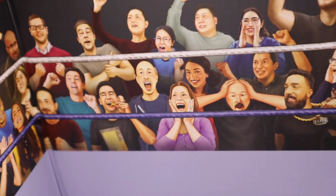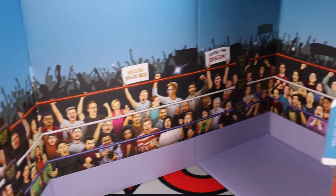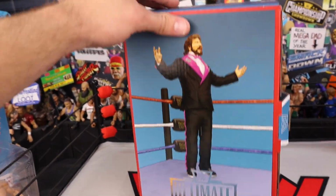I can make out Steve Ozer and Bill McKenna right there. And I believe there's the packaging designer for Mattel. They put some of themselves in the packaging, which I think is super dope. I'm not going to be tossing this packaging. I think it's really fresh. I think it's really clean. And it makes for some great art if you have a big display.